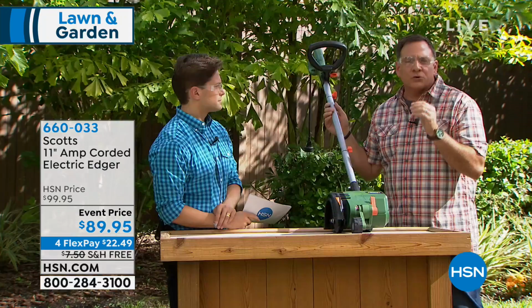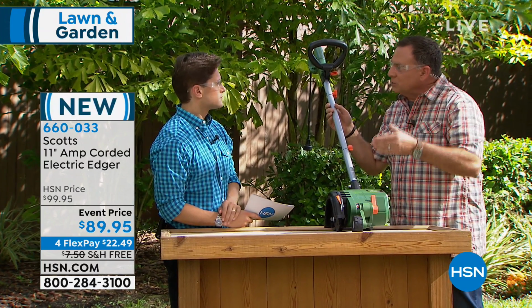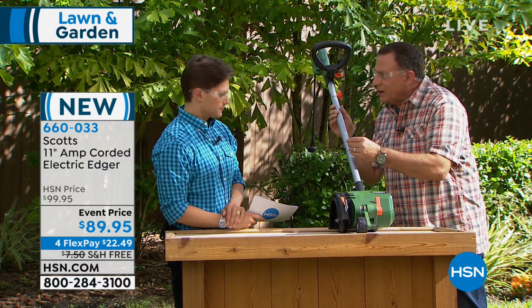For instance, if what you're trying to do is define your sidewalk or your driveway from your lawn, then you don't need as deep a cut. But let's say you're doing a planter bed. Then you want to create what they call a root barrier. You're digging down deeper and destroying the roots so the grass roots can't grow in and destroy your garden. So it's very simple. But let me show you how it works.